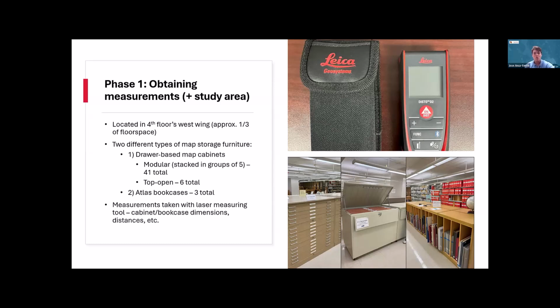So how do we collect all those measurements? Well, there's these really cool laser measuring tools made by this German company called Leica. And basically it's just ultra accurate measurement with a laser. So we basically just went through the entire map library and measured not only the dimensions of the different cabinet models. So we didn't measure each individual one of the 41, for example, drawer-based cabinets. We measured just one, so we could have a general model that we could copy and paste. So we measured those, and we also measured distances between each of the cabinets, between the rows, between other features like columns and walls, just so we could have a very accurate and to-scale model. So that was pretty much the first part of the gathering data.